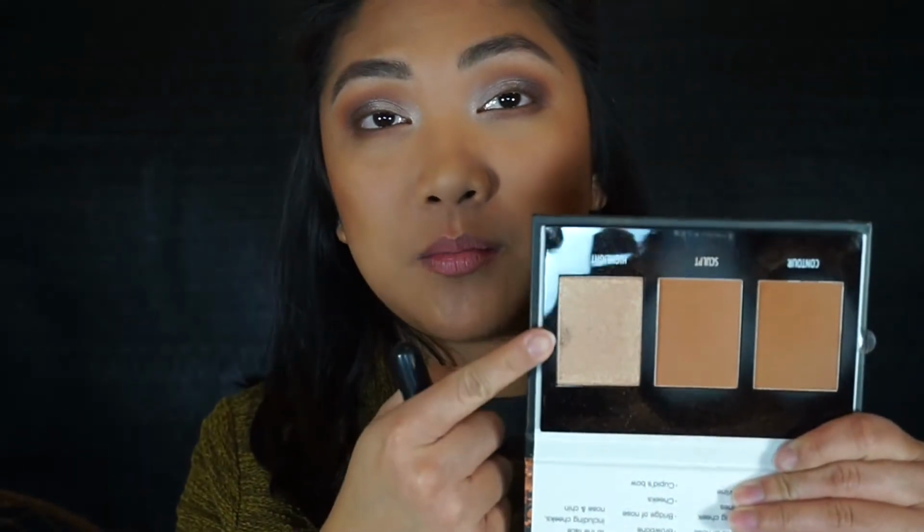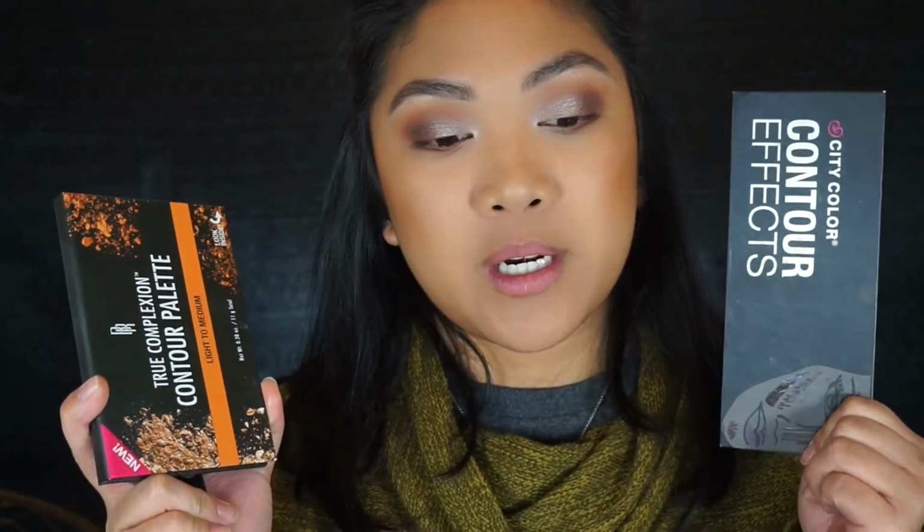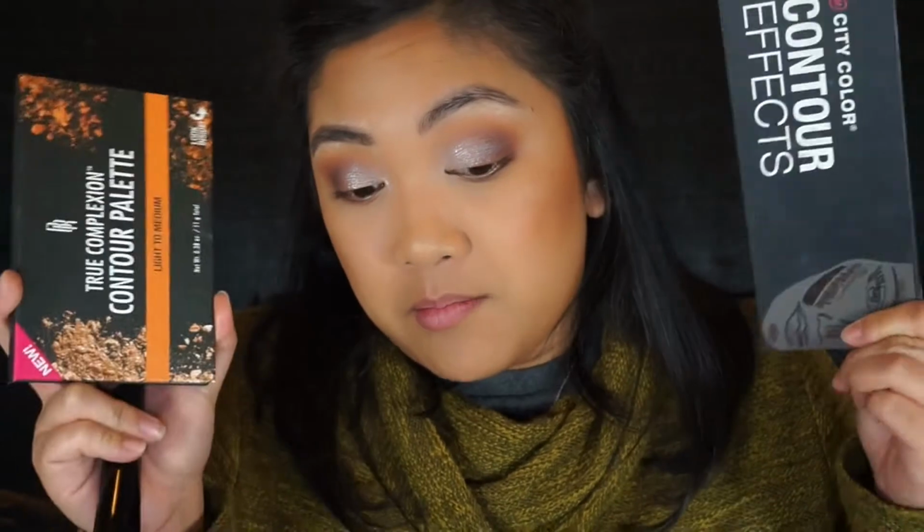Okay, I actually bought it for this highlight, but I really liked it for the contour shades instead. And it's not that expensive. I think this was under $10, like maybe $7.99. And then this one is originally, I got it for $4.99, but I think the bigger one now is $16.99 because it comes with maybe twice or 3 times as much as it does now because it's pretty thin. So I really like these two.